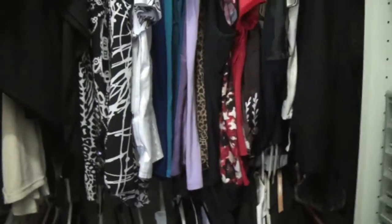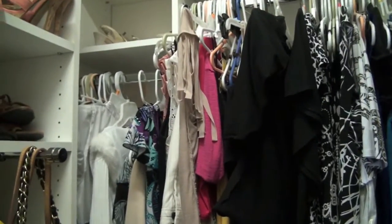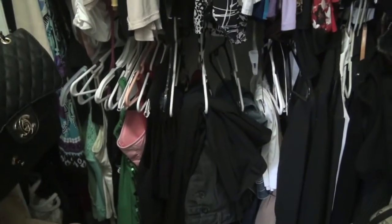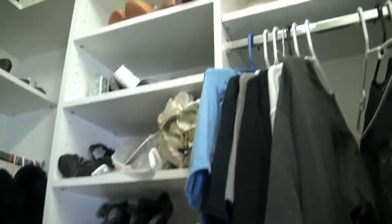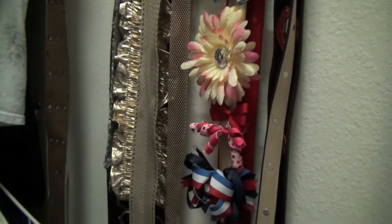So yeah, guys, that is pretty much my closet tour. I have to come in here and reorganize again, because it's a lot of stuff I can see is out of place. And for some reason, my daughter loves to come in here, both of them actually, and play in my shoes. So they love my shoes. But yeah, I thought I would show you guys a little bit of me, and that's in my closet. And that's pretty much it.